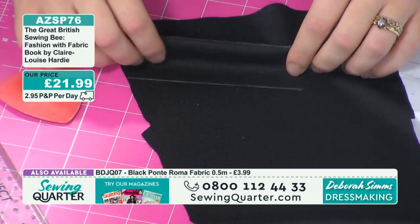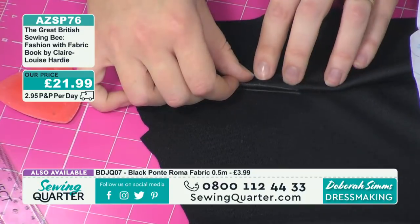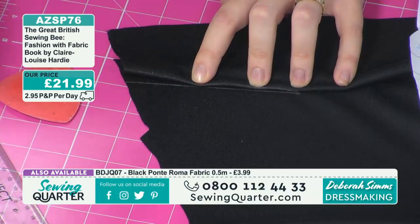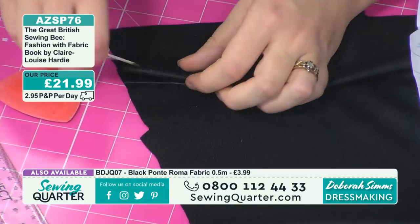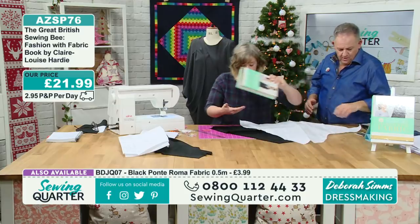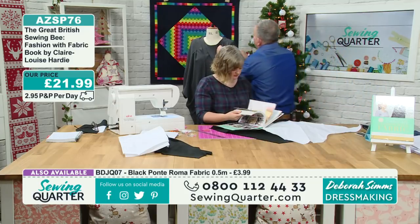So what I'm going to do first is mark up, matching that pink line there to the other, and then putting some pins in. Are they top stitched down, or are they stitched a different way? Yes, they're stitched. I need to look at my book, actually. Sorry. No, you're all right. You can either top-stitch a knife pleat down, or you can stitch it from behind before you make the thing. And I think it's both. I'm just having a look at this.